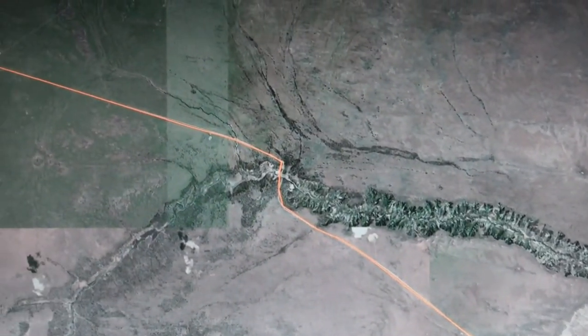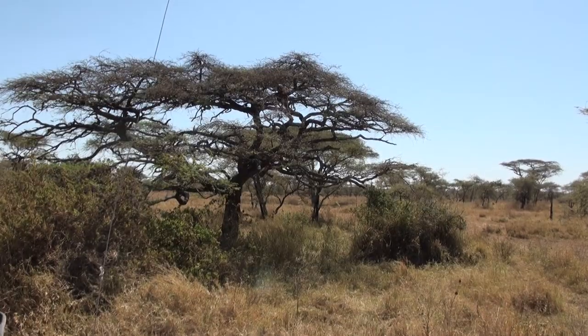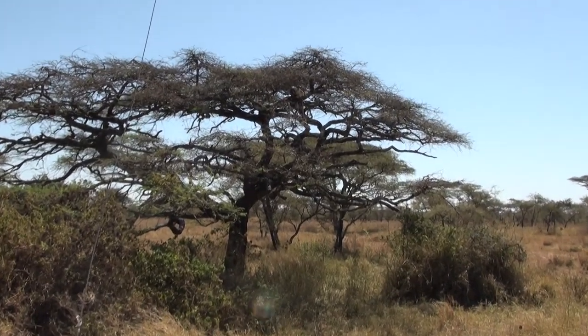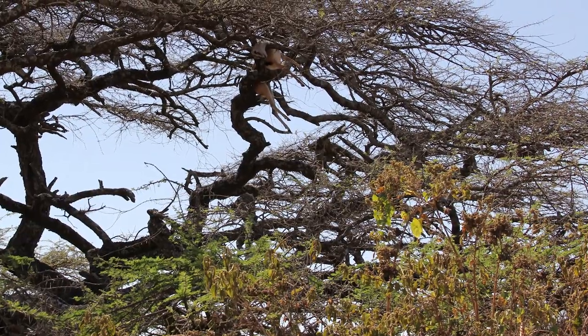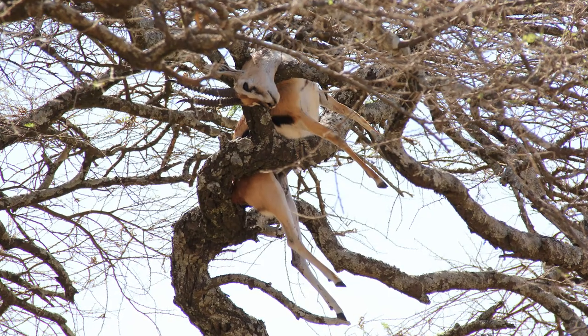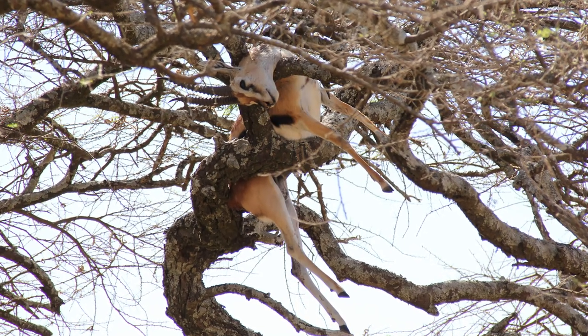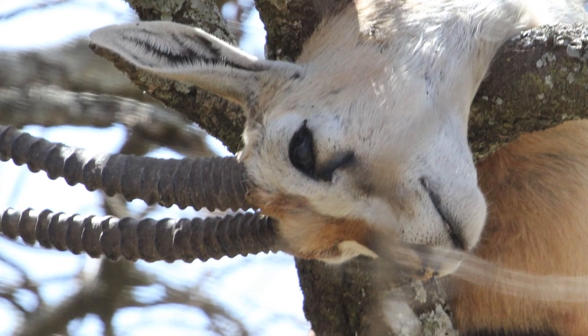After our lunch and tour of the Oldupai Gorge, we continued on to the Serengeti. If you look closely, you can see something in that tree. It is a Thompson gazelle dead in the tree. Shokut is one of our guides, and he explains that when a Thompson gazelle is ready to die, it climbs a tree. However, most likely a leopard is hiding its prey from other would-be predators.